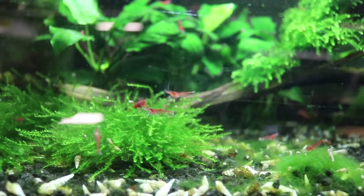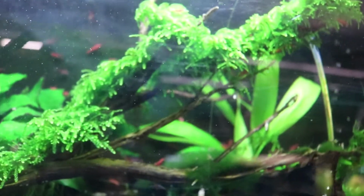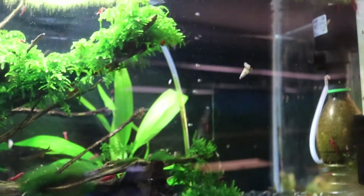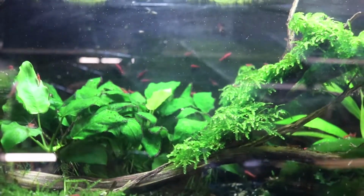See if we can focus in on these shrimp. Christmas moss is doing good. Weeping moss looks fantastic. Cherry shrimp's going crazy.